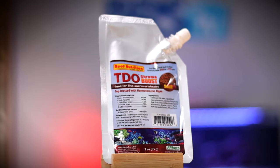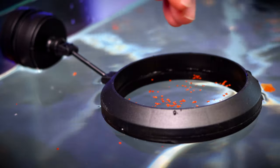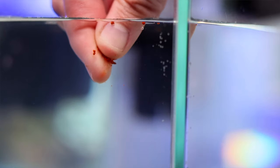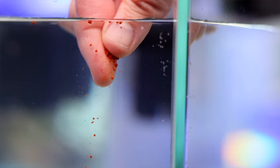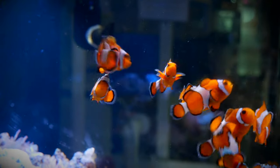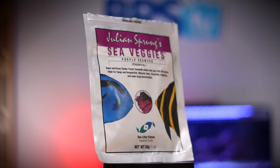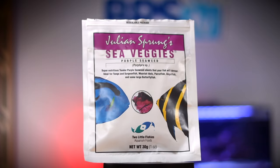The small pellet form of TDO Chroma Boost. One of the most widely used pellets in the hobby, the small size is great for our fish. And as an added bonus, I wouldn't be surprised if breeders also feed Chroma Boost. And then to supplement the diets for our two herbivores, we'll be feeding seaweed and Hikari algae wafers.